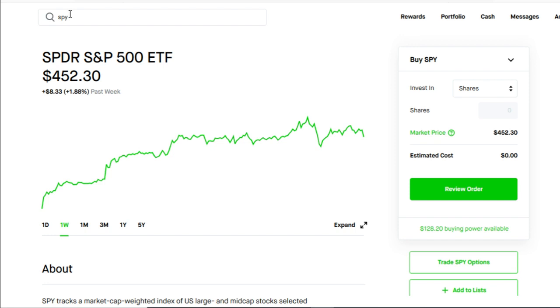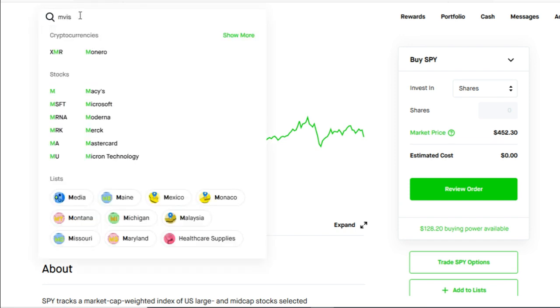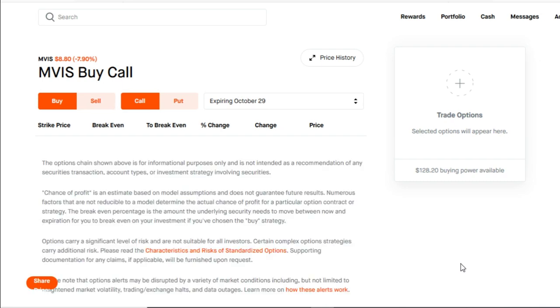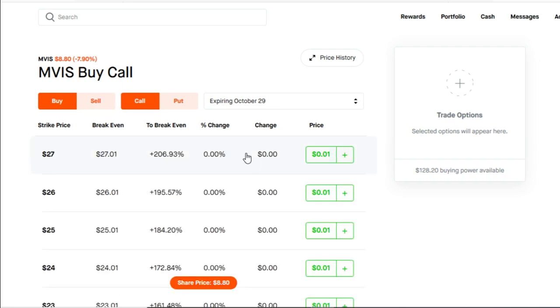So for today's video, we're going to start off by using Microvision's ticker MVIS. Okay, so here we are on MVIS, and we're going to go into the trade MVIS option in order for us to open up the MVIS options chain. So now that we have the options chain open, what we're actually going to be doing is selling covered calls. Now, in order for you to sell covered calls, you must first own 100 shares of the stock. I'm going to get into that in just a few, but for now let me show you how we're going to go about selling covered calls in order to generate weekly revenue.